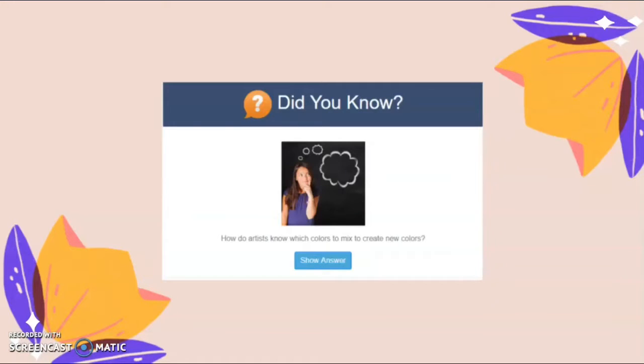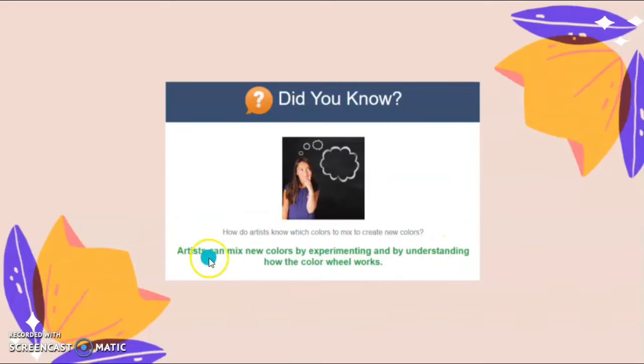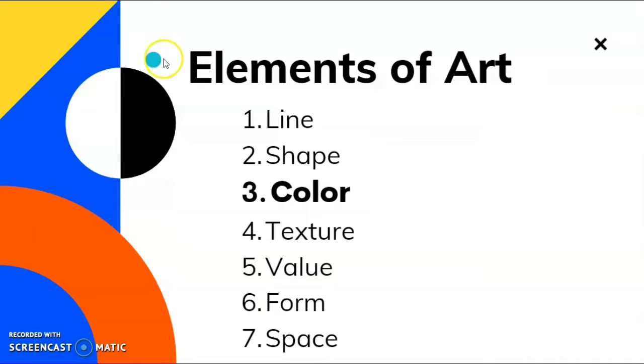Did you know? How do artists know which colors to mix to create new colors? Artists can mix new colors by experimenting and by understanding how the color wheel works. Hopefully you remember the elements of art. We talked about the elements of art in Lesson 2. Color is one of the elements. The elements make up all art.